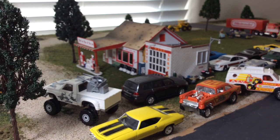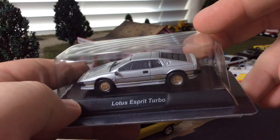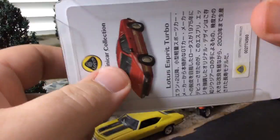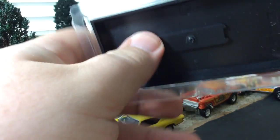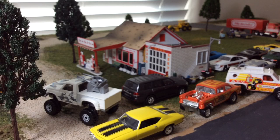All right, so let's get into some import stuff. I'll start with this one. The Lotus Esprit Turbo. Every time I go into the shop that's local to me, I see this one, and every time I like it a little bit more than the previous time. And finally today, I just went ahead and grabbed it.